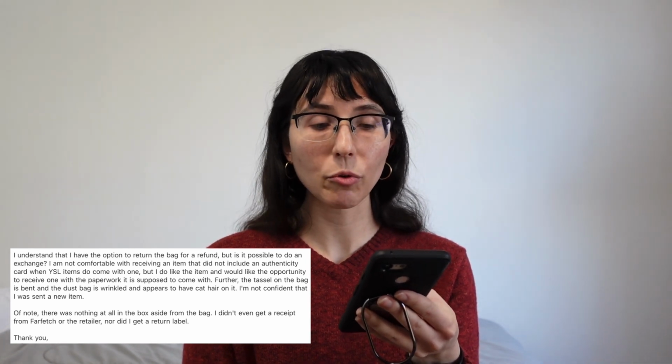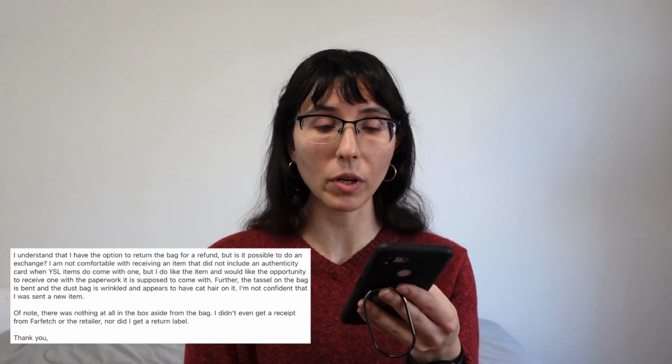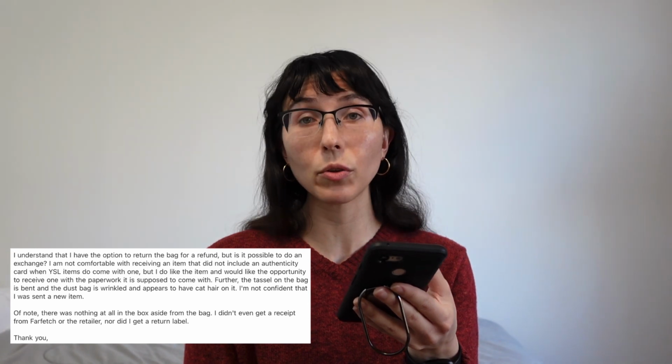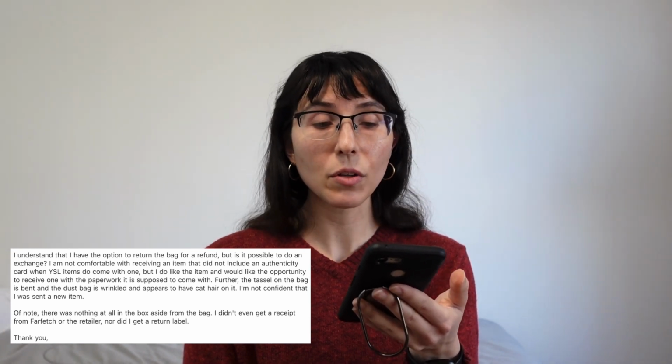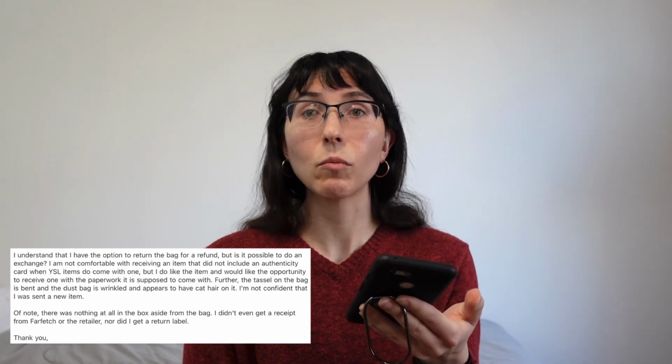I am not comfortable with receiving an item that did not include an authenticity card when YSL items do come with one, but I do like the item and would like the opportunity to receive one with the paperwork it is supposed to come with. Further, the tassel on the bag is bent and the dust bag is wrinkled.